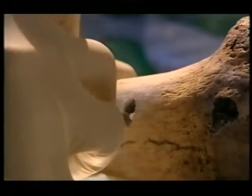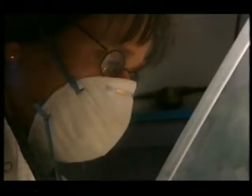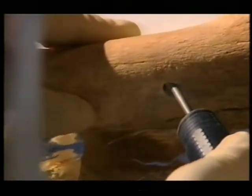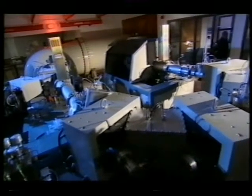Leg bones will undergo the first laboratory test. Can they confirm that the archer is from that crucial period between the Stone and Bronze Age? All it will take is a small hole in a bone, less than a spoonful of bone powder, and the accelerator mass spectrometer at Oxford University.